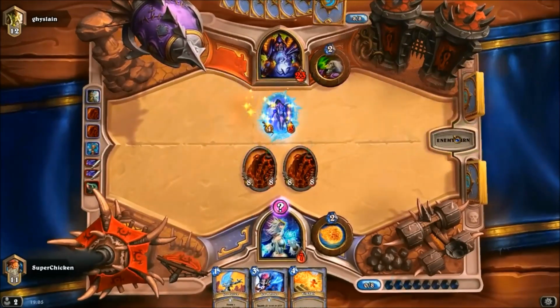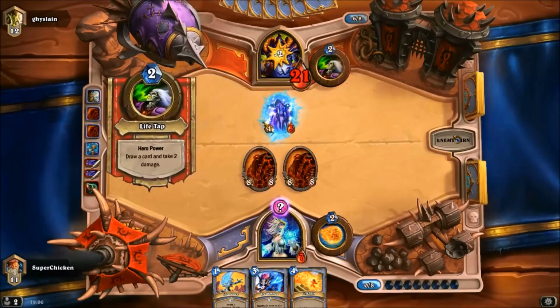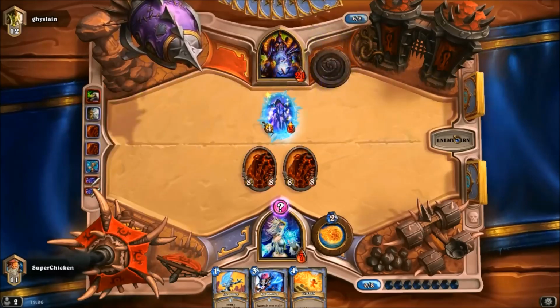I think we're going to start the beatdown next turn. He is likely to remain frozen, I suppose. So I'll probably just do 16 damage to him next turn. 16 plus the Fireball for, what? 16 and 6 is 22, so he actually dies next turn.